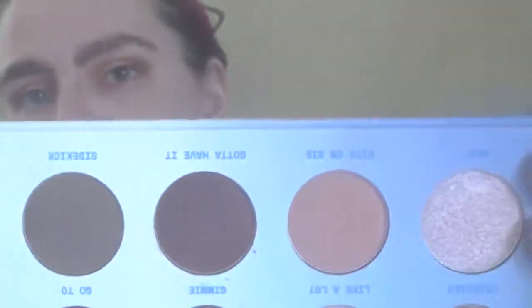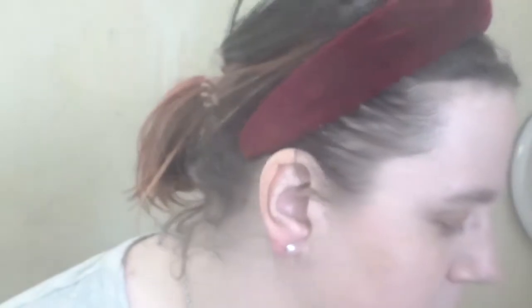So I'm just going to use this shade right here called Must and put that in the inner corner. Actually, before I do that, I want to do my face before I finish. So let's go ahead and get into face. One side, I'm going to be doing with the brush. The other side, I'll be using a sponge. I'll zoom you out and I'll finish the eyes after I get done with my face. So let's go ahead and do the primer.